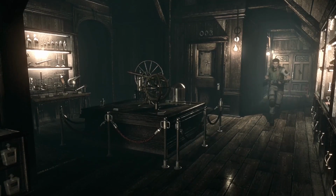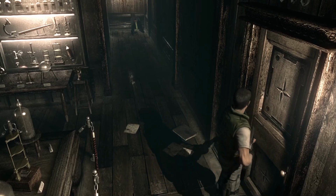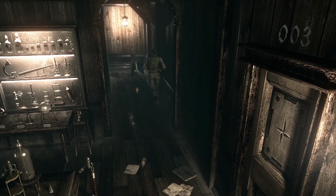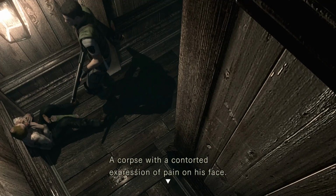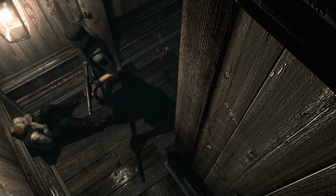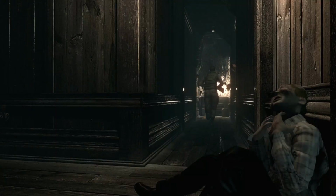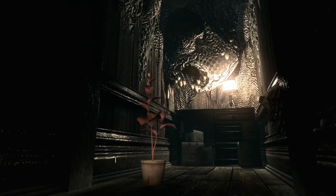Bees? All right, what's number three? It's locked. The door plate reads number three. What's this? A corpse with a contorted expression of pain on his face. He's holding something. Will you take the insecticide spray? Yes. All right, what's this? Oh, no, no, no, no! That was a bad idea.